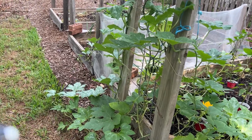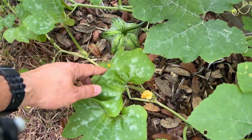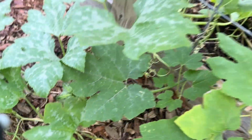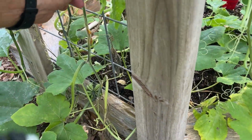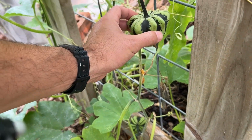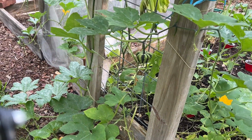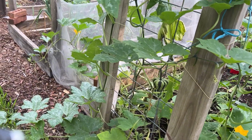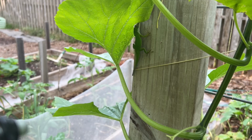Now these are the squash that I was telling you about that grow really, really well here. These are a scallop variety. Where's the other one? Oh yeah, a smaller one here. They're super tough and super hard. So their shelf life is long. You can just pick them and they'll stay on your counter for weeks, months. Some of them are decorative. Oh, I got a little friend there. You can see him, that's my friend.